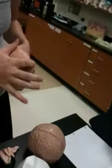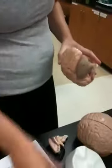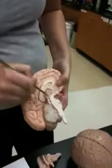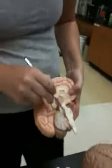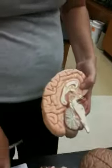The cortex is everything else. It's this outermost layer. And then the arbor vitae is the white tree-like structure inside. Tree of life. Then we get down to the brainstem, where we had the thing that I couldn't remember, the cerebral aqueduct here. But then we also have the fourth ventricle. Now we get to the part where we get midbrain.